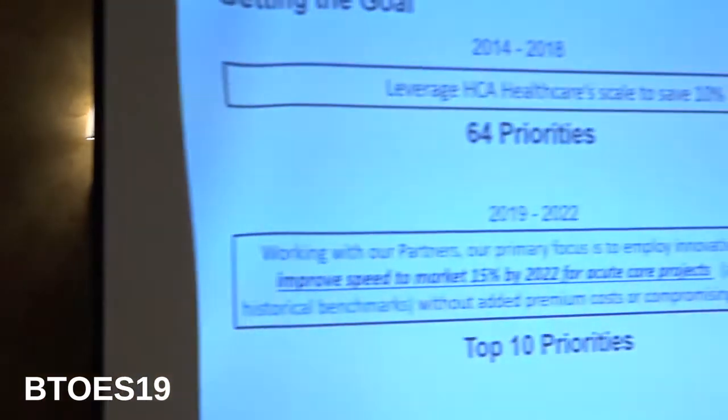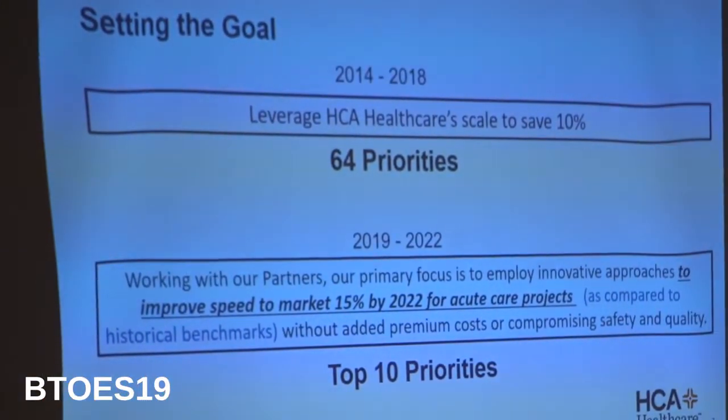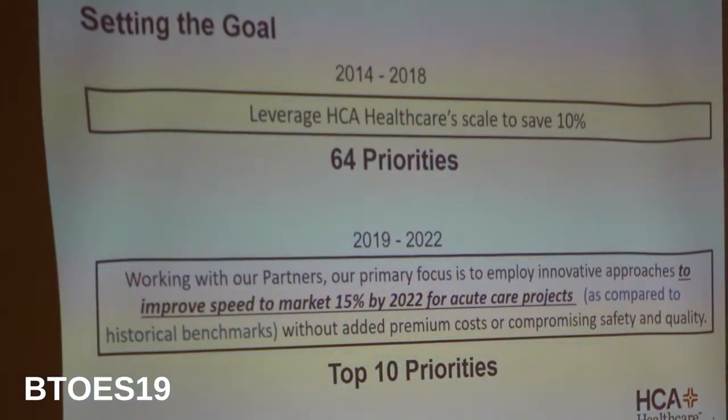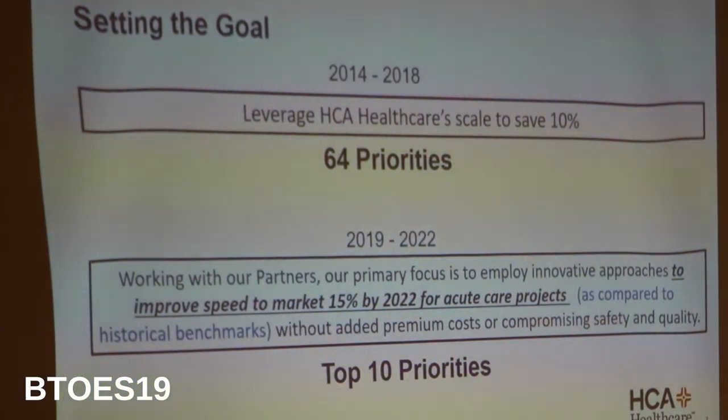So when I first arrived, we had a goal of saving 10%, so we had a fuzzy vision and a fuzzy goal. And because we had a fuzzy vision and a fuzzy goal, there were literally 64. I made a list of them. I found out what all the priorities were, big priorities. We're not talking about fixing small things, big things. We had 64 priorities identified that we were going to work on in 2015.